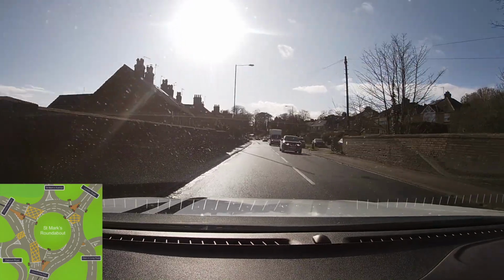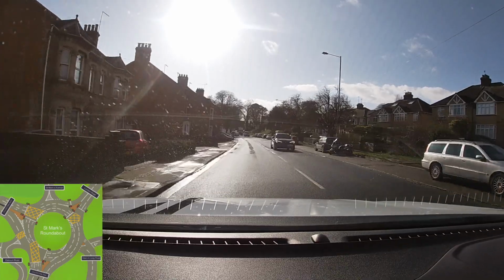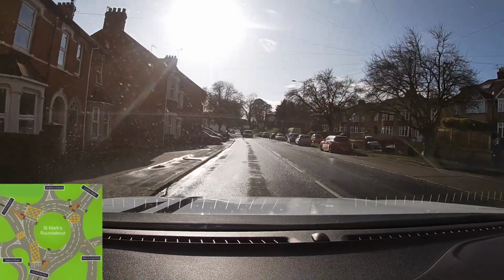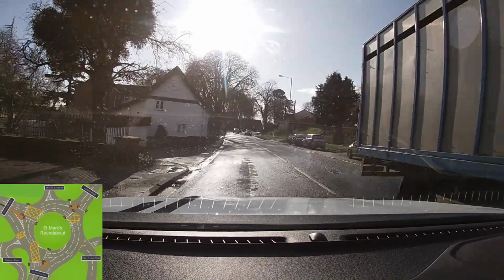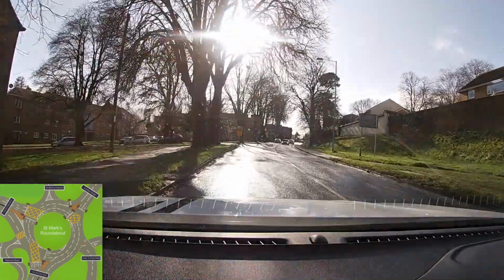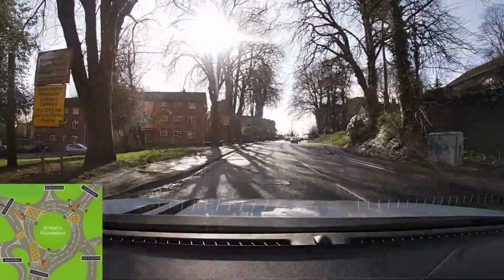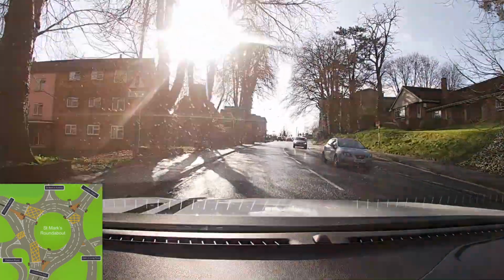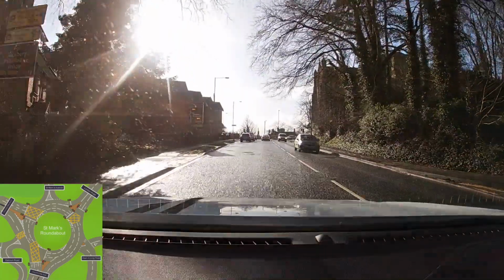So we are now approaching St Mark's Roundabout from the London Road, and this is quite a common route back to the test centre, and in that case we can just see the route board coming up now. If you're heading back to the test centre, it would be a simple left hand turn that is signed there for Laverstock, so it would be left lane approach. We're going to take the right hand turn signed for Warminster, so that's a right mirror right signal before positioning the car into the right hand lane.